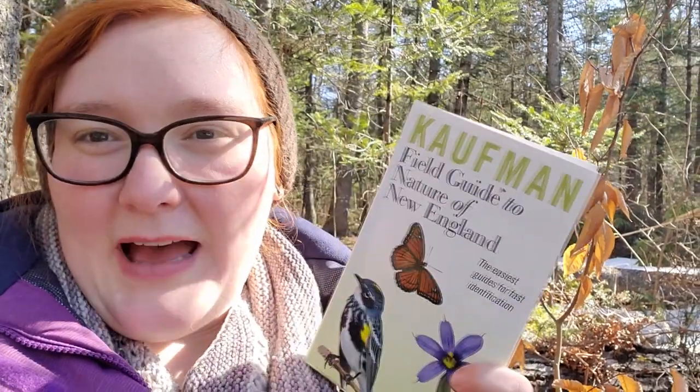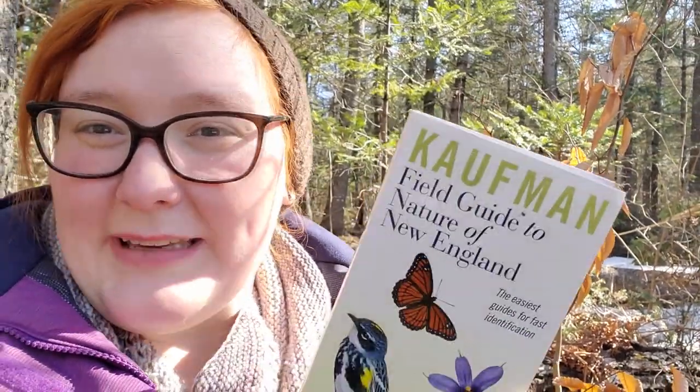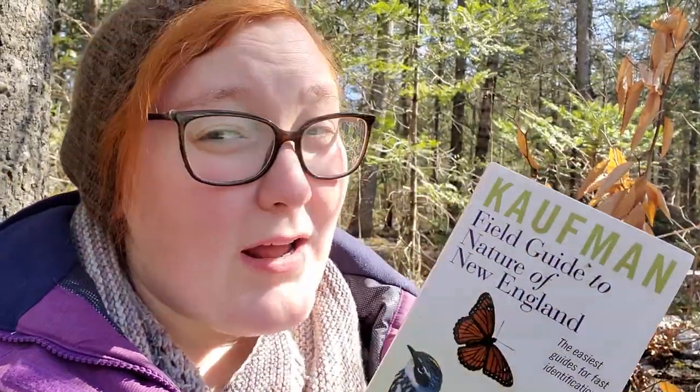I also bring with me every time a field guide, usually a sort of broad field guide because I haven't really gotten into any specific areas of interest, I guess, yet. I don't tend to bring a bird field guide specifically. I like birds, but I like trying to find mammals instead.